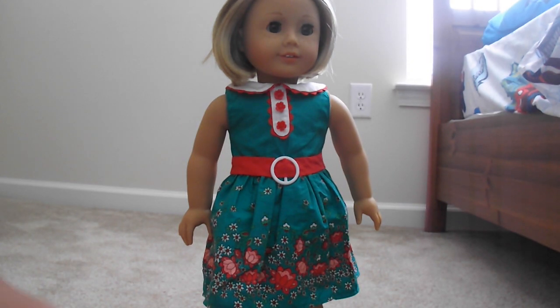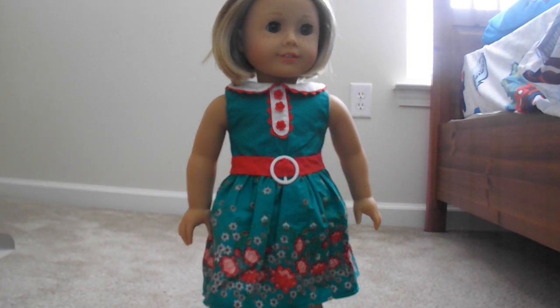So now I'm going to take her collection accessories that are in this box, and I'm going to put them on her. By the way, this hat matches her Meet outfit, so it's cute.